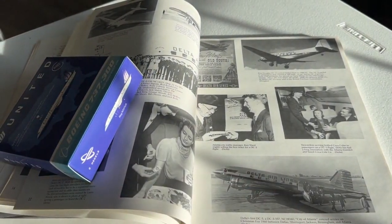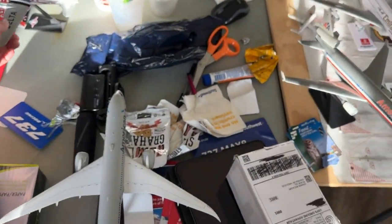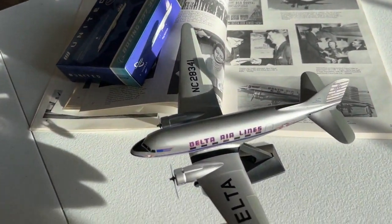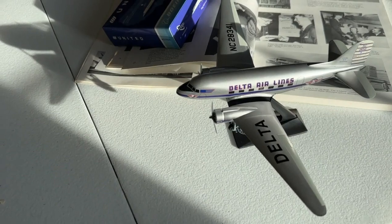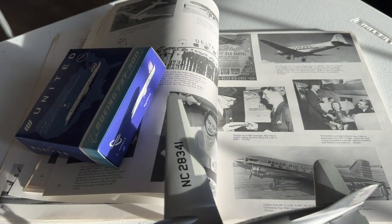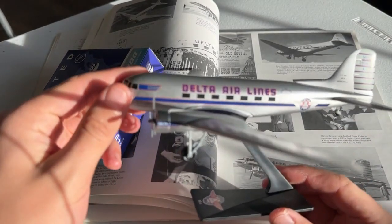Let me see. We got to go get it. It's too good an opportunity. The Delta DC-3, which I got from the same person, who was a volunteer from the Museum of Flight in Seattle, which was quite cool. I thought it would have been somebody from the Delta Flight Museum, but it wasn't. So this is really cool.